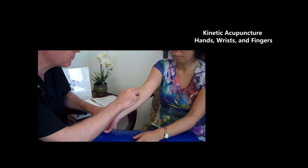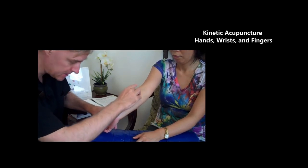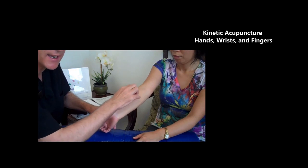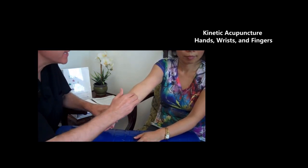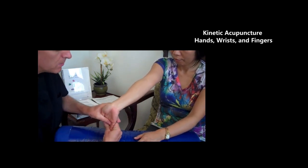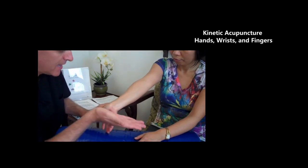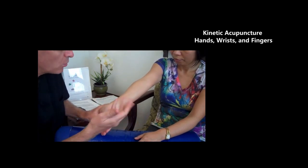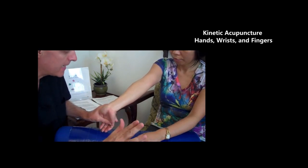You may want to also place needles in the brachioradialis, although this is not a wrist flexion muscle. So once the needles are in, we do this exercise. The practitioner will extend the hand back, and they instruct the patient to lift the hand up at the count of 4. So go ahead, lift your hand up, 1, 2, 3, 4, relax.